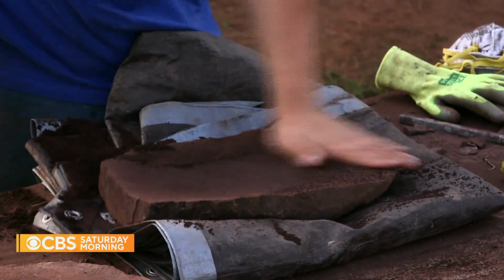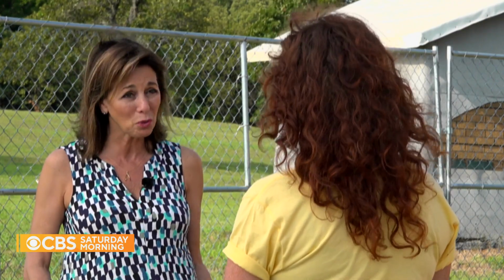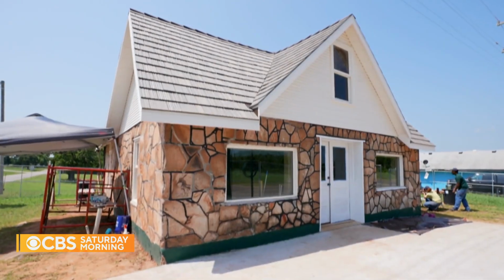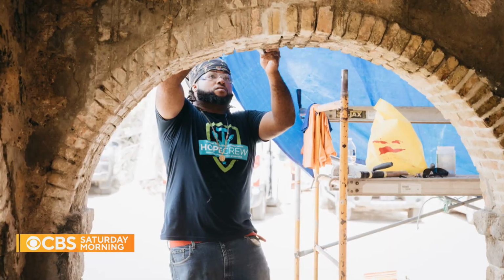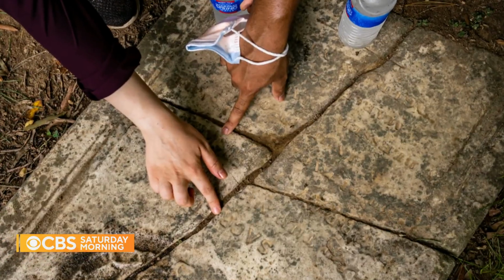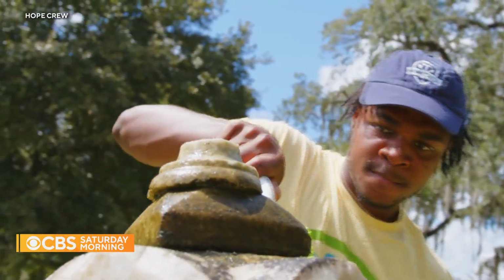The effort made possible by grants, donations, and fierce devotion to protecting the past. We've already lost so many important structures, especially in the African American and underserved communities. They've just been torn down as eyesores. Yeah, it's horrific. Part of telling the full American story is making sure that everyone has their story told and that there's representation for everybody. From restoring a St. Croix plantation hospital for enslaved people to repairing gravestones at Houston's first African-American cemetery, it's as much about sharing knowledge of what some consider a lost art.